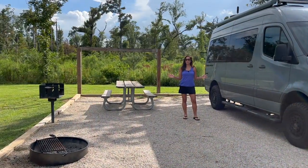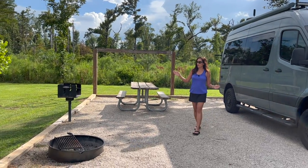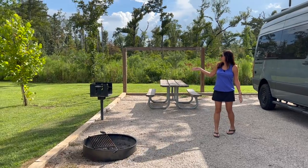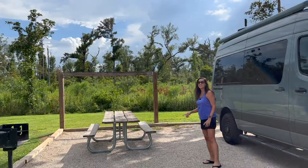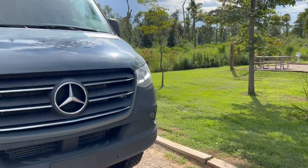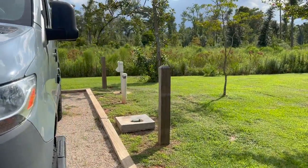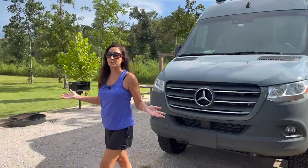I'm at my camping site, which is camping site number 8, and let me show you around. So I have a fire ring, a grill, picnic table, a hammock stand, and on the other side of my sanctuary is the water hookup, electric, and sewer. So let me show you around the campground.